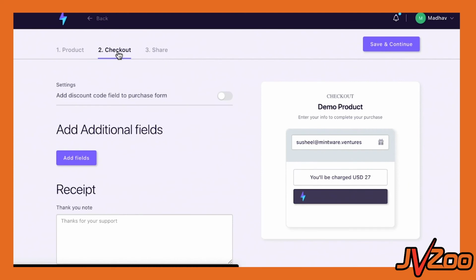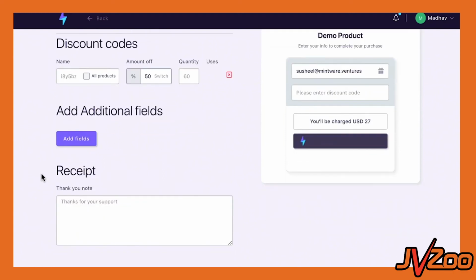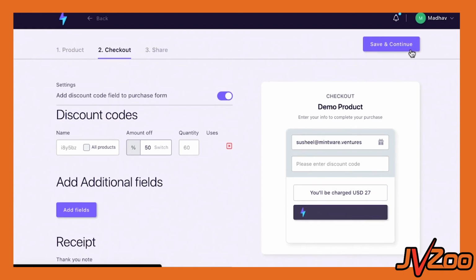Okay, now when this step is done, you need to provide your email address. You can also add the coupon code. So you can say this is 50% off, for example. You can add more fields. You have receipt options. Thank you very much for buying from us. And this is what the checkout will look like. And then once you're done with this, you can save and continue.